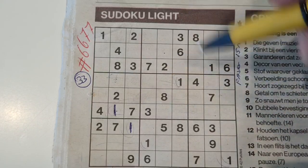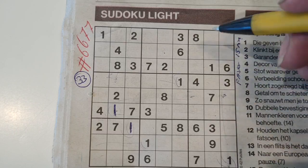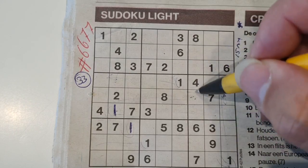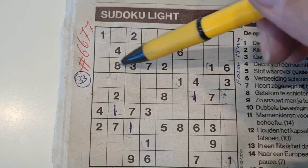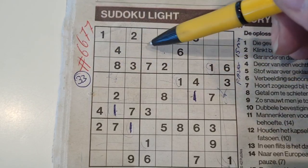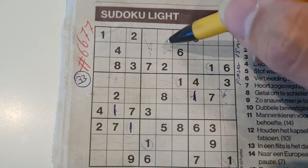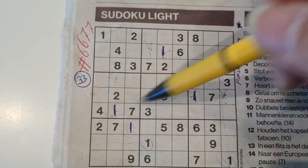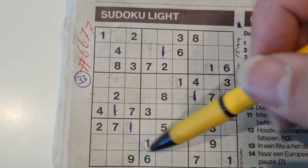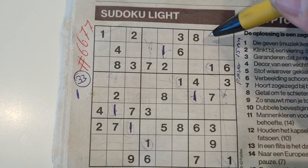1 in this row, 1 in that row. So the row between, the middle row, the only 2 places left for the 1 should be here or there. We see a 1 in this last column, so no 1 there. 1 should be there. 1 in the first row, 1 in the third row. So the second row, the only 2 places left for the 1 should be here or there. We see a 1 in this column, no 1 there. 1 should be there. And all the 1s are used. I can see digit number 1.